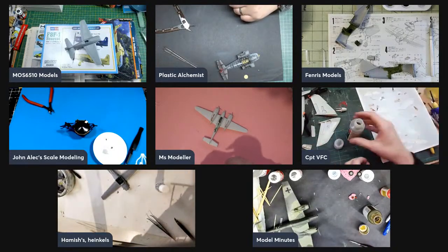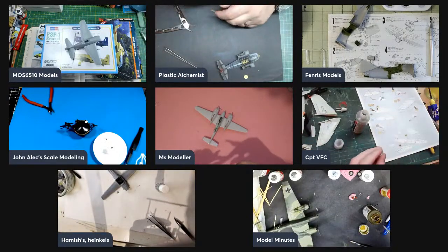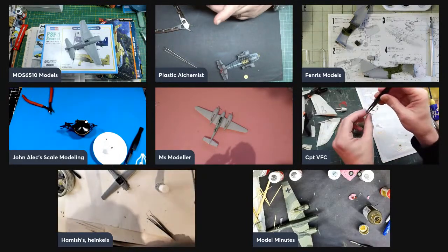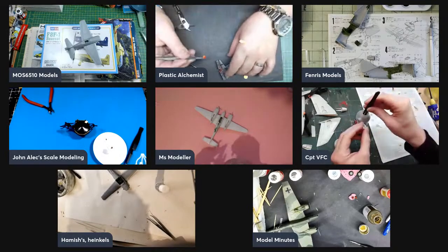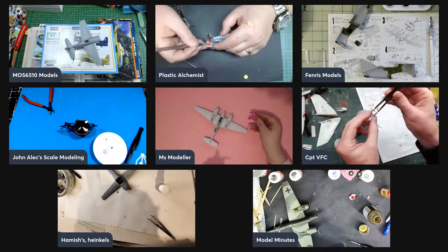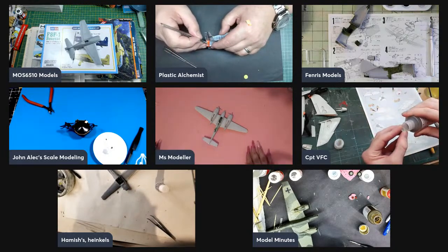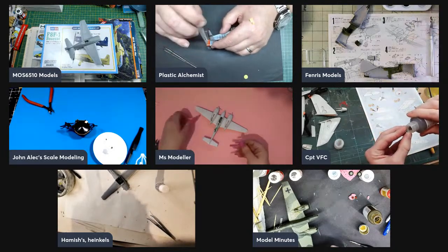Hurricane Day was a hangar which had 6 Hurricanes in it because one of them had some maintenance issues before it was due to fly. So currently 6. You couldn't see the 7th then. Yeah, exactly. And there was a Spitfire in there as well. And then there were some of the predecessors.